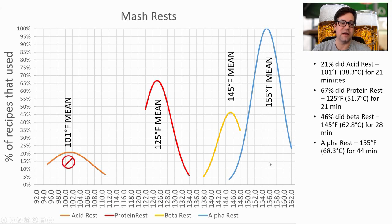I'm not going to do an acid rest, but I'm going to use the averages for each one of these rests. I think they're prominent. I will drop down the duration here to 30 minutes like I just talked about.